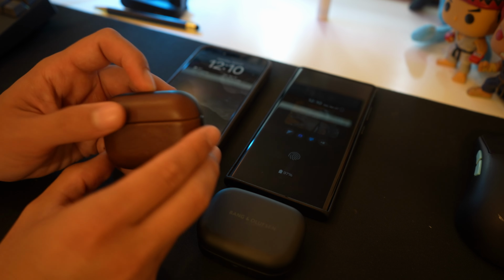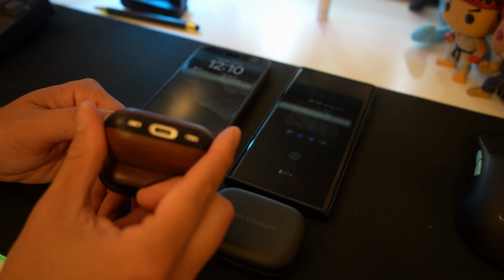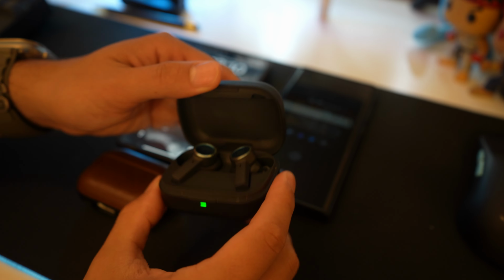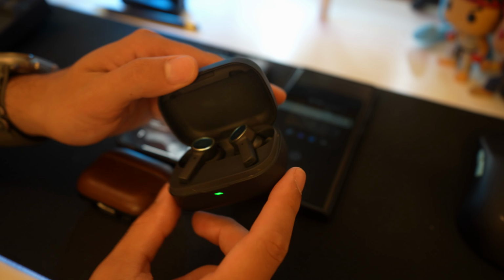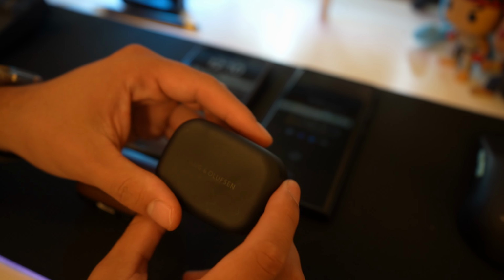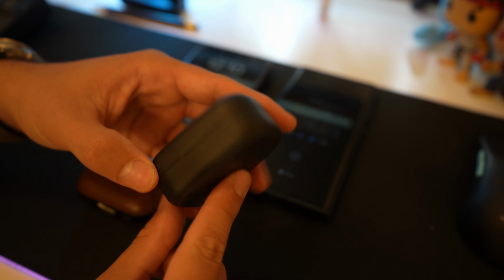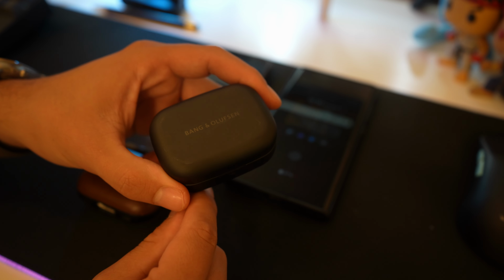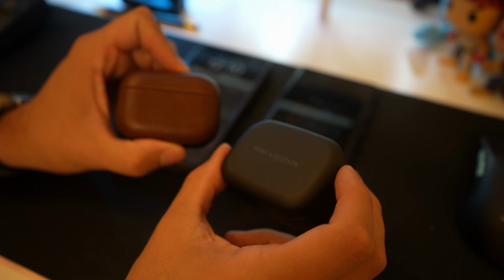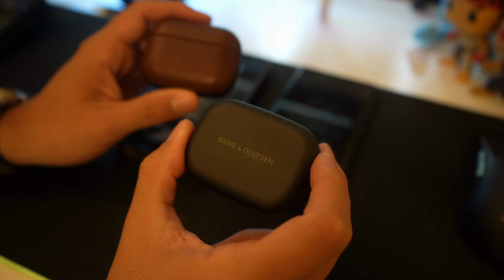It's going to be the AirPods Pro Gen 2 with USB-C down there on the bottom versus the tried and true Bang & Olufsen Beoplay EXs, which, if you've seen any of my other earbud videos, have been kind of the top dog. My daily drivers, the ones that I always go to grab for any occasion. But let's see which one of these you should get if you are in the market, or if you're just curious how these stack up in my opinion.